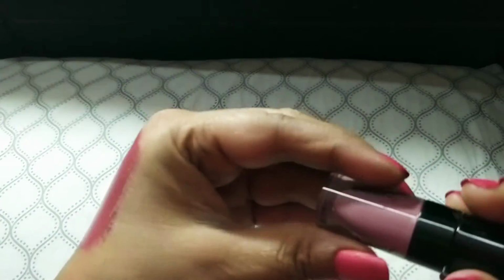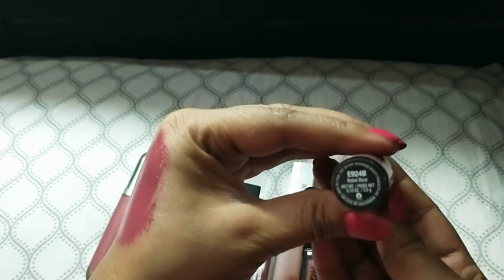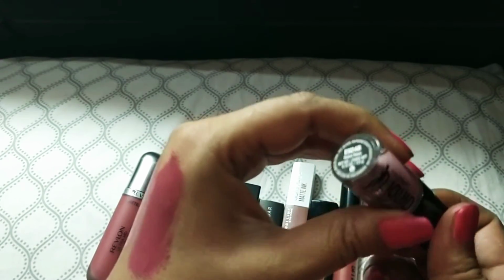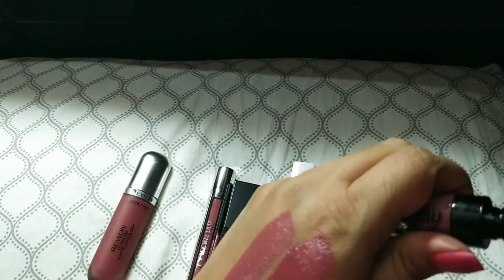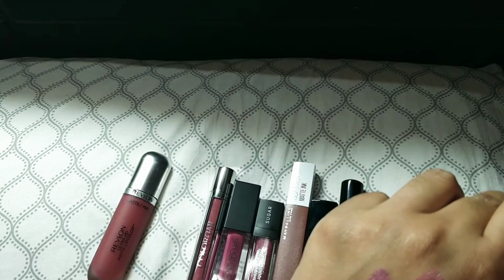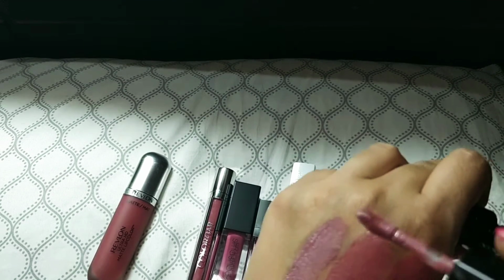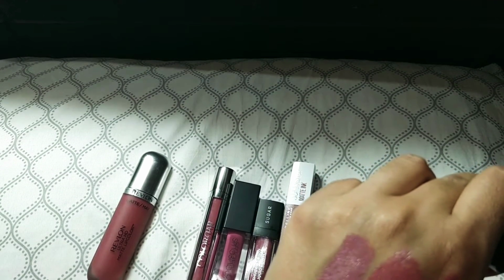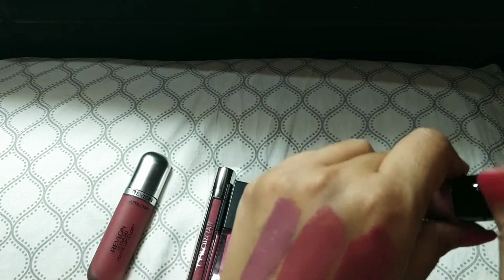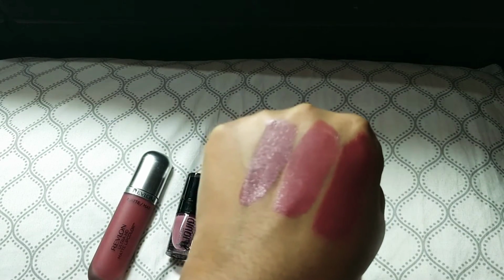And we've got the liquid catsuit. These are the minis that I got, 4 of them, but this is in the shade Rebel Rose. And I really like the Wet n Wild formula. It is a lighter formula. It does dry down matte, and it does stay on your lips for a long time. So this is what it looks like.